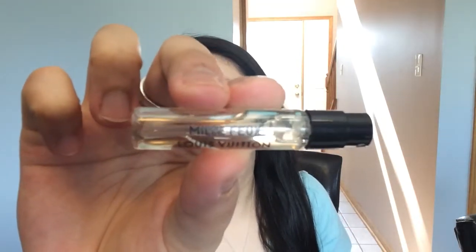Next is the Mille Feux. That's what it's called. I don't know how to pronounce that. Feux, maybe? Okay. These are really strong, so one or two spritzes is good. This is just so I can smell it and describe it right away.